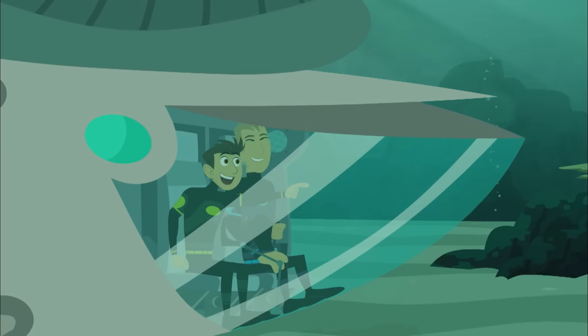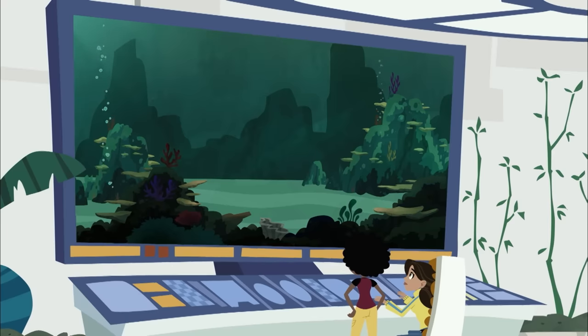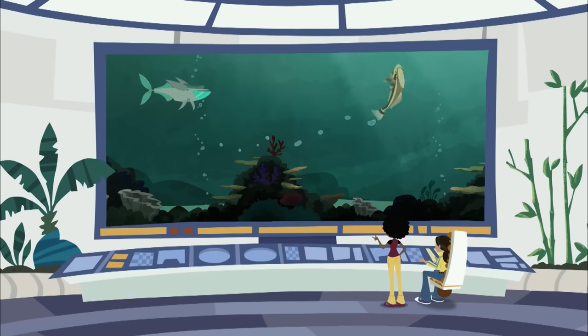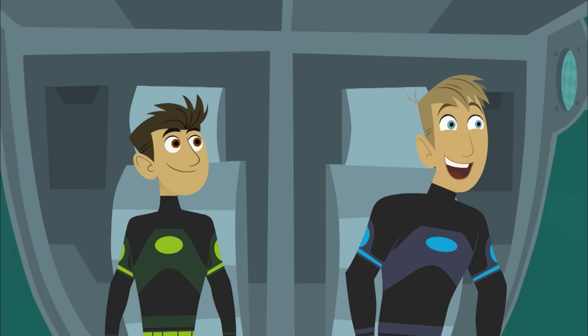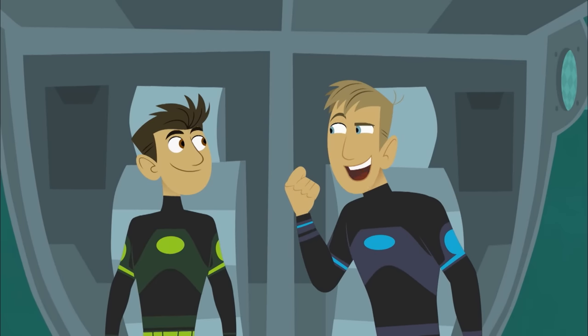Oh, here it is. The cleaning station. That's it? That's the cleaning station? There's nothing there. And what's the little remora doodle sticky head doing? Oh, he's just waiting for a ride. A remora swims around like that until he finds a new shark to hitch on to.